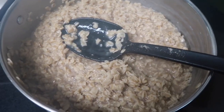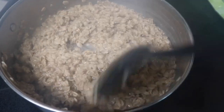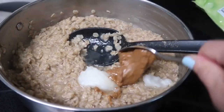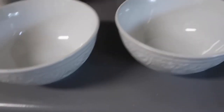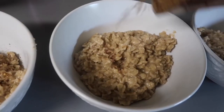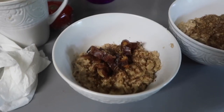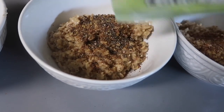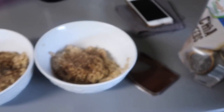I've already added the cinnamon and the vanilla while it's cooking. I'm gonna go ahead and add some coconut oil and almond butter. New bag, ran out of the other one after so long.